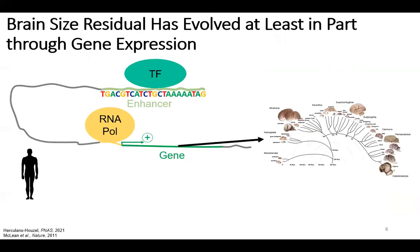And what this suggests is that brain size residual has evolved at least in part, and maybe entirely, through changes in gene expression. So to explain what I mean by this, let's imagine an enhancer. So we've discussed in other talks that enhancers are regions of the genome, usually outside of genes, that loop, we've been talking a lot about 3D interactions, to transcription start sites to help recruit RNA polymerase to then activate gene expression in a specific tissue or cell type. And these enhancers are bound by proteins that were mentioned in the last talk called transcription factors. And because of transcription factors' protein sequence, they recognize very specific combinations of A's, T's, G's, and C's.